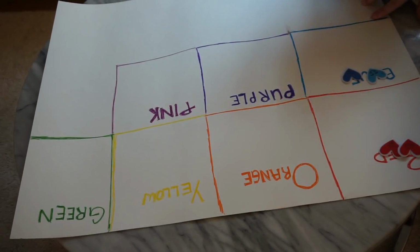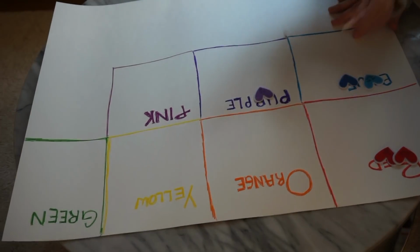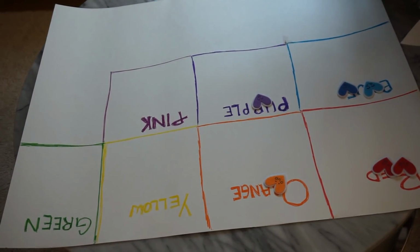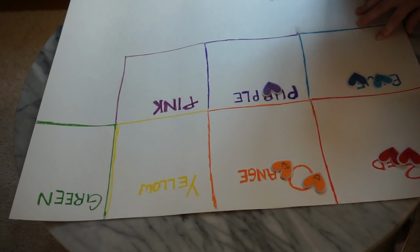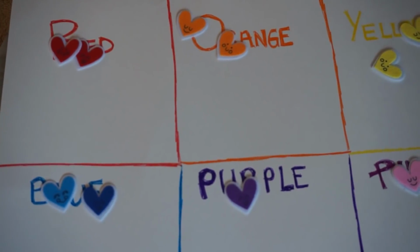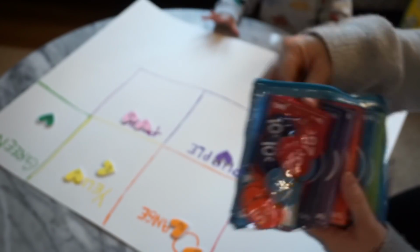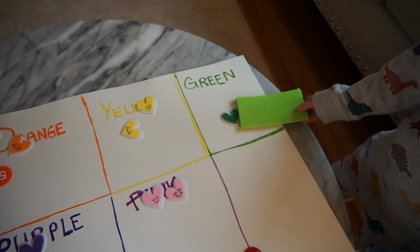So we started off with the stickers from Target, and I explained to him that we were going to place them on the different sections of the board to correspond with the color, and he absolutely loved this. He loves stickers in general, and he got a real kick out of placing them where they're supposed to go and decorating his rainbow color chart for the first time, because I explained to him this was something we were going to keep and use again and again, and it just looks prettier and prettier the more we play with it.